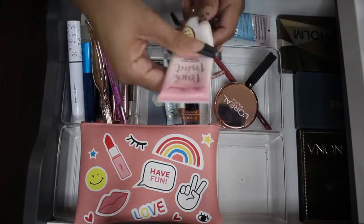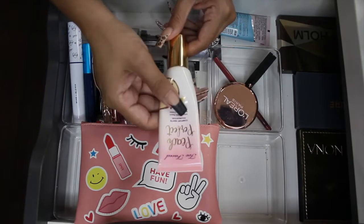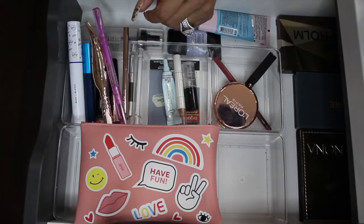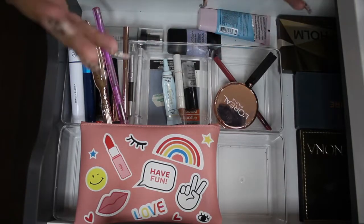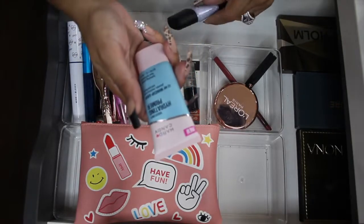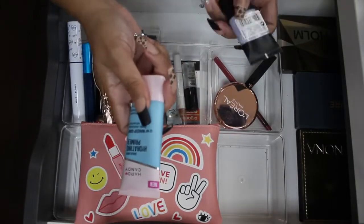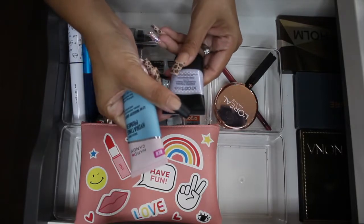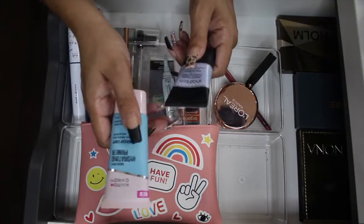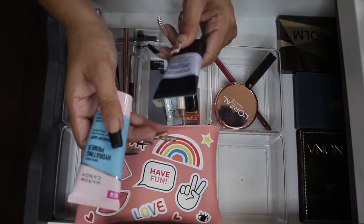The only foundation that's remaining in here is a Too Faced Peach Perfect. I do really like it. I traveled with it and it was really easy to use for everyday makeup. For primers, I have the Heart Candy Sheer Envy Hydrating Primer. I love this guy. And then I have the Smashbox Photo Finish Pore Minimizing Primer. I don't love it as much as I did previously.